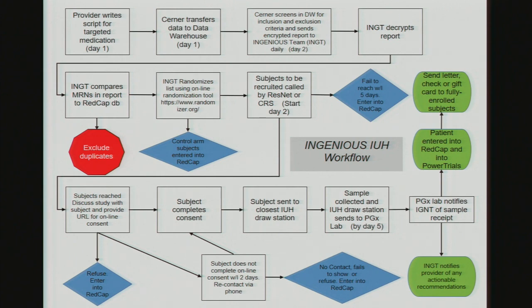Then there are a couple of things to make sure that it gets done on time. It then gets sent to the pharmacogenomics lab, and the patients are given a check or a gift card, depending on which institution.